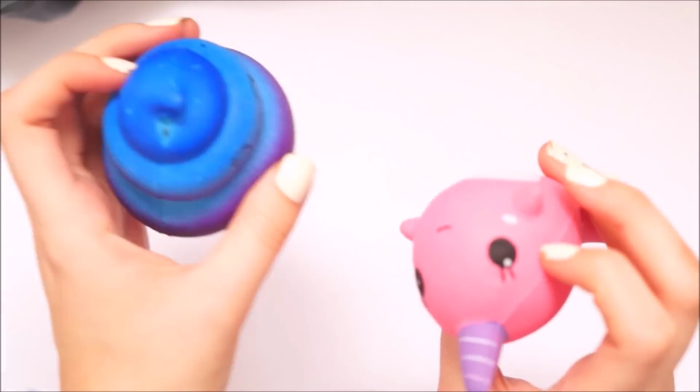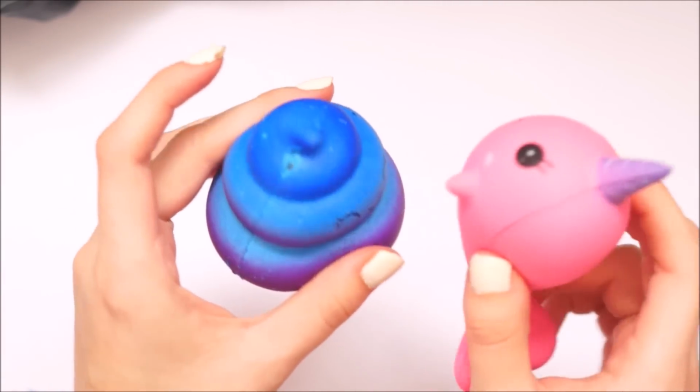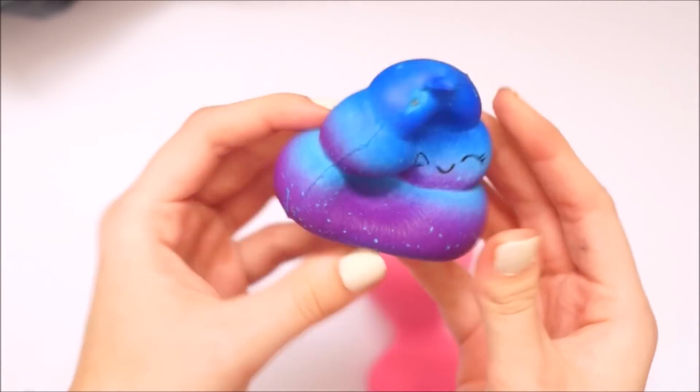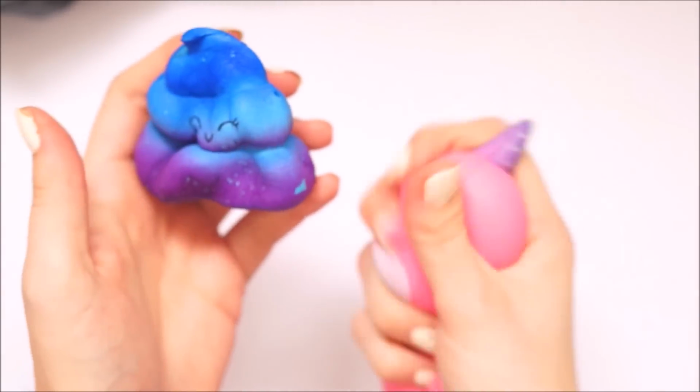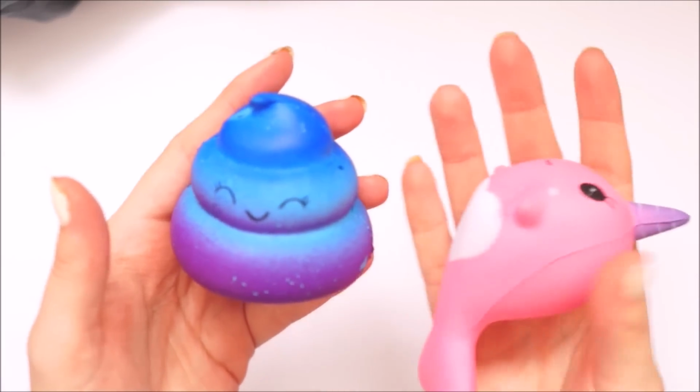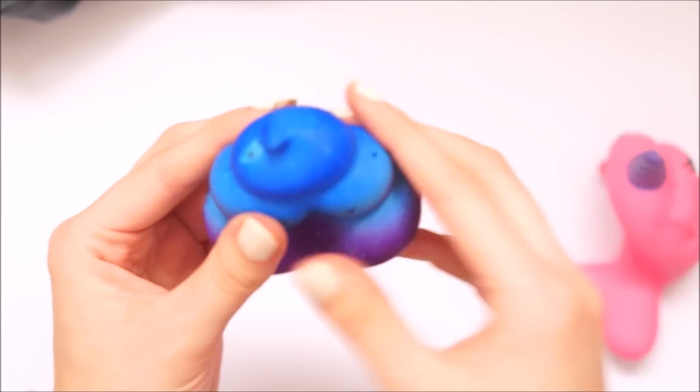Sure, they are completely full of defects. Completely full. But if that doesn't bother you, it doesn't bother me. A squishy is for squishing, and if it's that cheap, then if it has some defects, in my eyes it doesn't really matter. But oh my goodness, this honestly squishes so well.